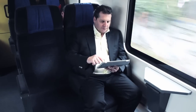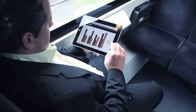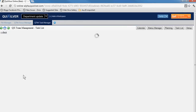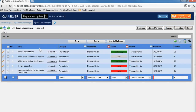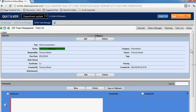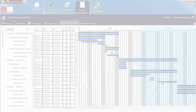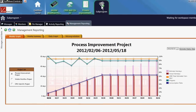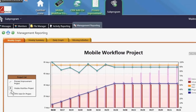His team members make those in-between minutes, where they are on the train, waiting for a room to free up, or waiting for a customer to arrive, count by reviewing the latest presentation or updating the status of their tasks. Collaboratively preparing a big presentation is only one of many ways how QuiXilver can help you release the full potential of your team. Maybe you are managing a bigger task force or project.